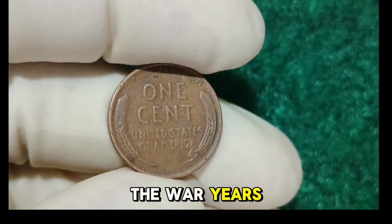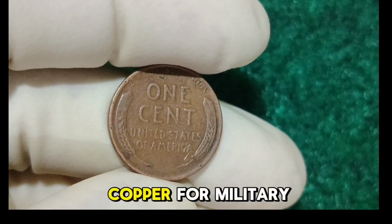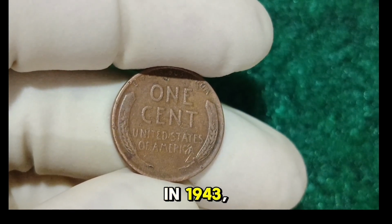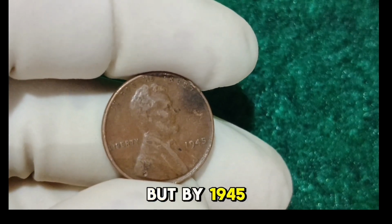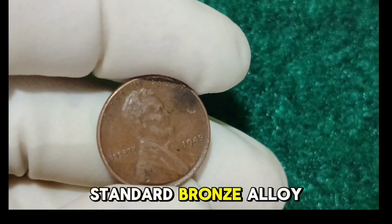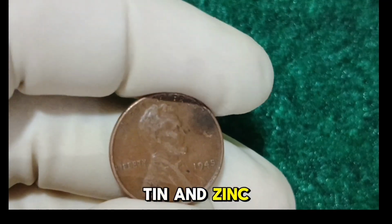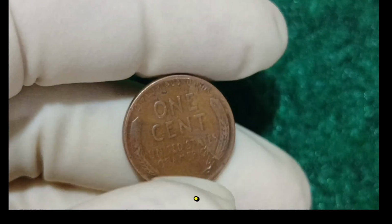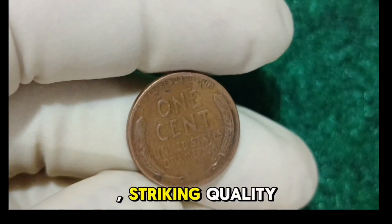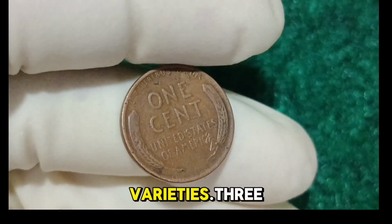During the war years, the U.S. Mint had experimented with different metals to preserve copper for military use. In 1943, steel cents were introduced, but by 1945, the Mint had returned to the standard bronze alloy of 95% copper and 5% tin and zinc. However, this post-war return to bronze did not mean uniformity. Variations in planchets, striking quality, and mint marks resulted in several collectible varieties.